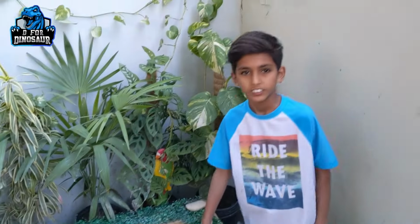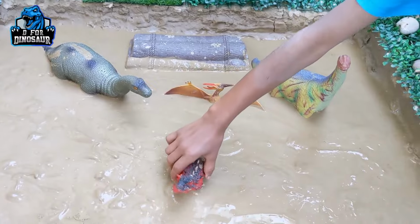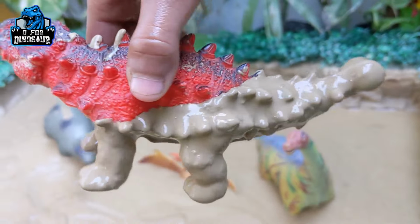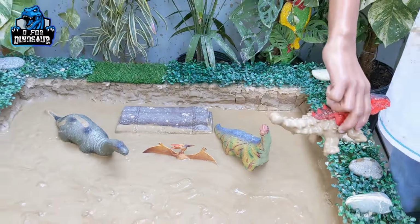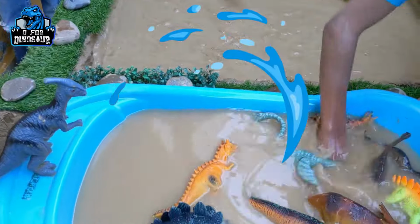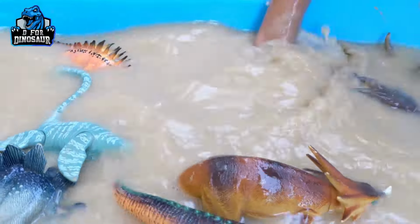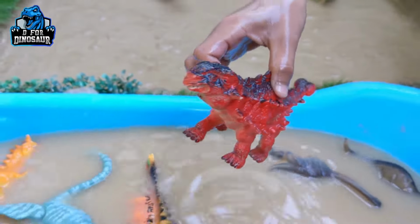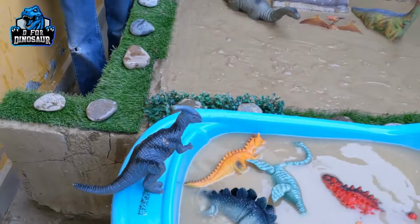And now we have Mr. Shiraz, and he would like to clean this Ankylosaurus, which he placed himself, and wow, this Ankylosaurus is very dirty. Amazing. Yes, Shiraz, you can clean him. This Ankylosaurus is really very dirty. Wow, here we go. The Ankylosaurus is clean. Thank you, Shiraz.